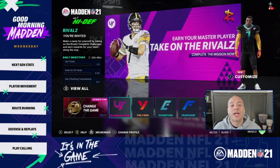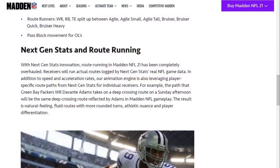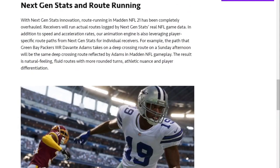All right, so next up, we're going to talk about next-gen stats and how it impacts route running. And again, huge shout out to Clint and Connor for all their support and all the stuff that they disclosed during that press event. It was very enlightening. Let's jump into this article real quick with next-gen stats and route running. So with next-gen stats, route running in Madden NFL 21 has been completely overhauled. Receivers will run actual routes logged by next-gen stats, real NFL game data.